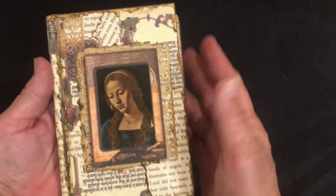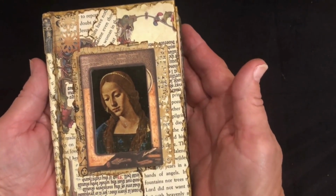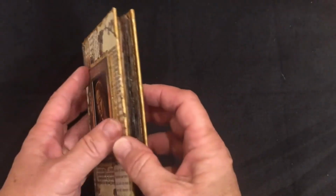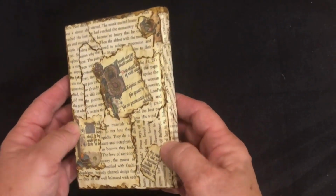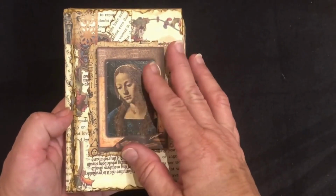This is a very small book. It fits in the palm of your hand. It's a very intimate book. I know we often think about art journals as being big and chunky and stuffed with ephemera and all sorts of things, but art journals don't have to be big. They can be small and take on a more intimate, smaller size.